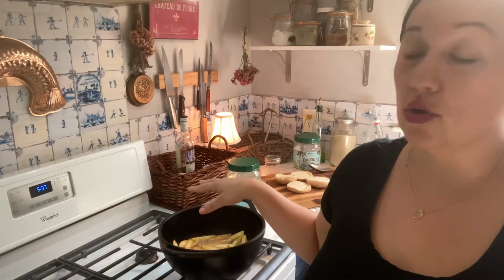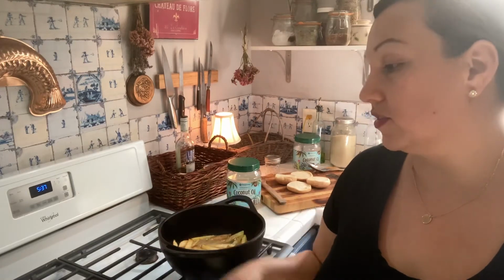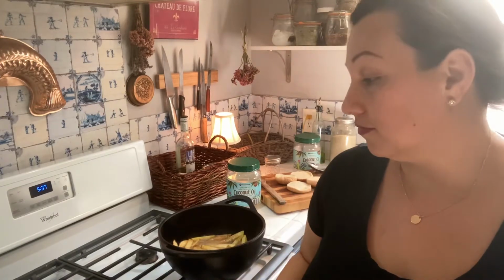Fries are always optional, right? But I like to serve it with the salmon cakes as like a patty on a bun alongside some French fries that I cut and fry up in coconut oil, and it all mixes up right alongside each other, so there's not really much extra effort, I guess. Kind of, but not really, right?